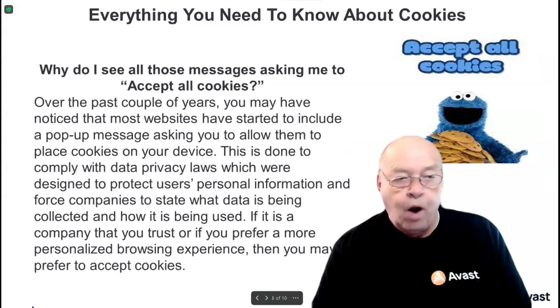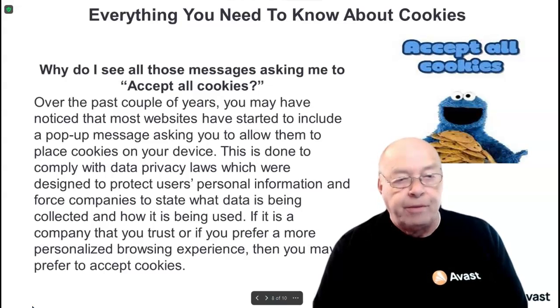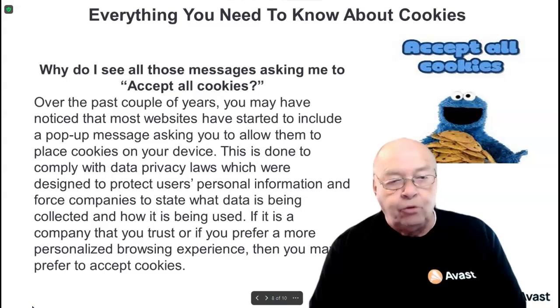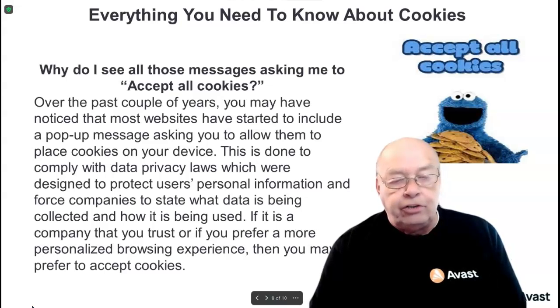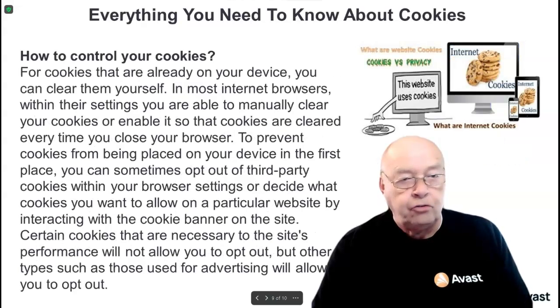You may be wondering, why do I see all these messages asking me to accept all cookies? Over the past couple of years, you may have noticed that most websites have started to include a pop-up message asking you to allow them to place cookies on your device. This is done to comply with data privacy laws, which were designed to protect users' personal information and force companies to state what data is being collected and how it's being used. If it is a company that you trust, or if you prefer a more personalized browsing experience, then you may prefer to accept cookies.